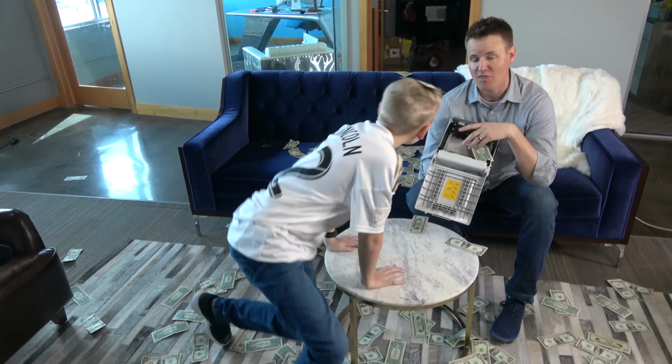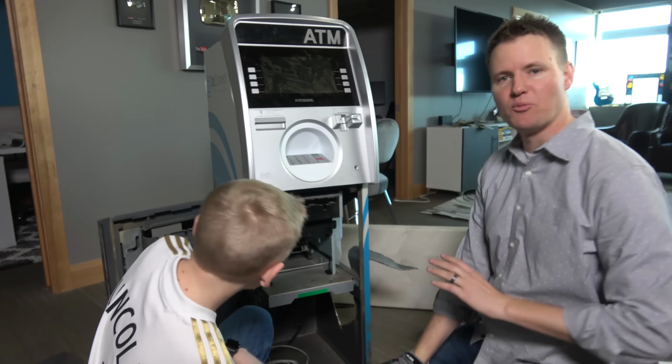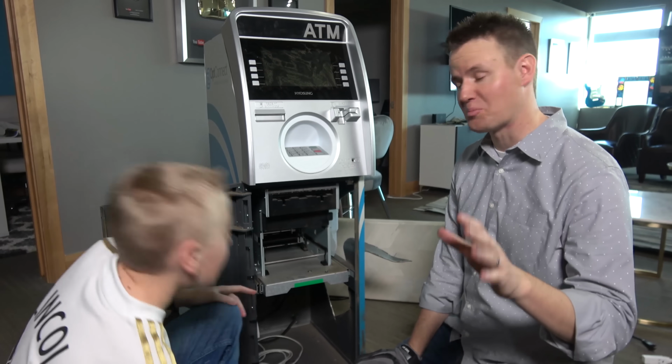this would have been $13,000. It holds up to $15,000 in here. Yes, this is our own ATM. We hid it downstairs by the stairs, so please don't ever even think about stealing an ATM. It is bad news, bad idea. You would go to jail for a super long time.